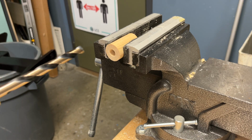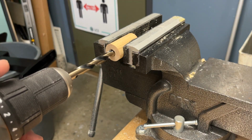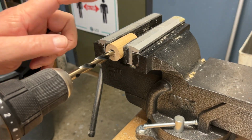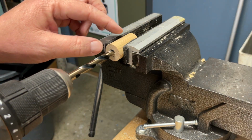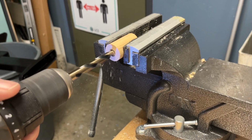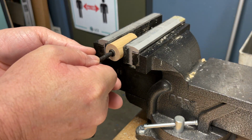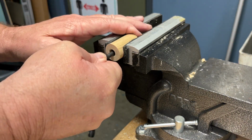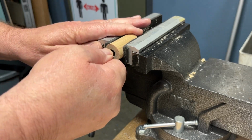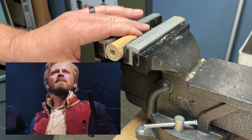I think I can do this without referencing any type of depth on here because it goes in so easy at this point that I can bottom out. I can feel the bottom. Bang, bang, bang. Yeah, even that is still snug, so I gotta go one size more. One size more!